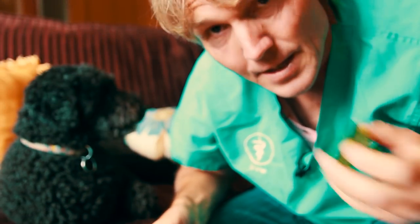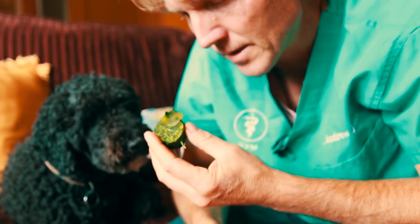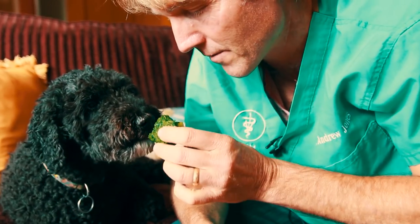This actually is a little puck of frozen spinach. So if you are making your dog's own food and you can find a way to incorporate that, even blend it in, it would probably be the easiest way as opposed to having to buy those supplements themselves too. As you can see with Tula, she isn't super crazy about green stuff.